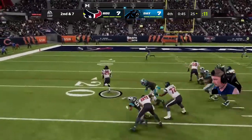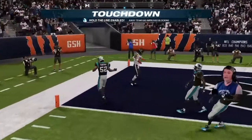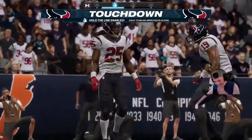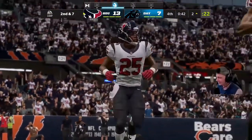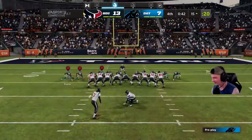They keep it on the ground again. Gordon. He'll have a first. Damn. And he's going to score, 40 seconds remaining. No! My first draft is going horrible.